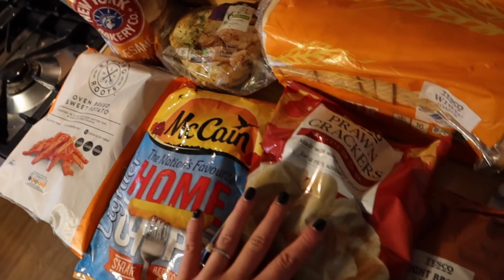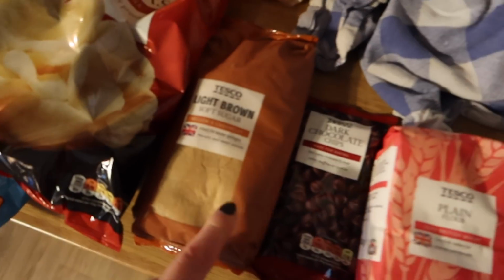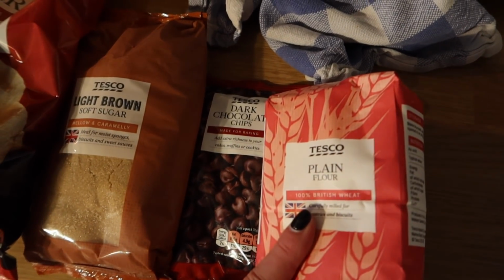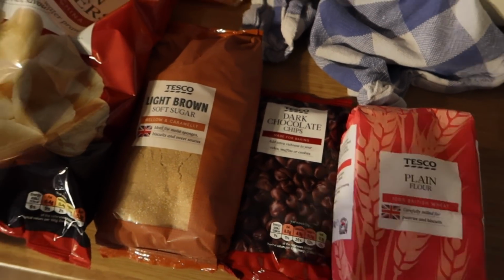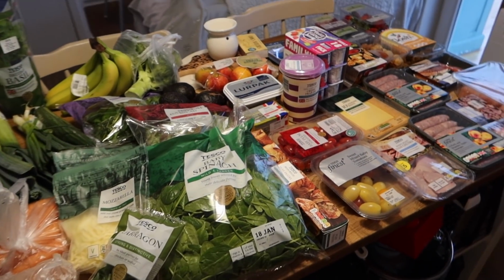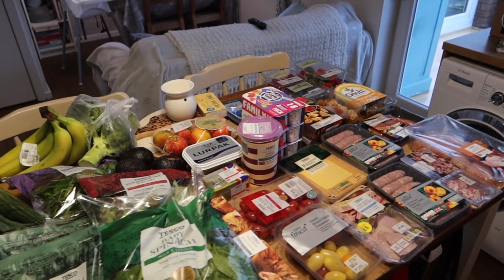Then we've got some prawn crackers, light brown soft sugar, chocolate chips, these are dark chocolate chips, and then also some plain flour as well because we've run low. So that's everything over here. And then here is all the fruit and veg and meat and dairy produce, that kind of thing.